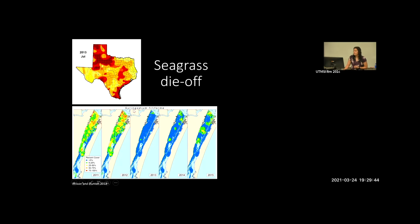That in 2013, we see a substantial decline. So something happened, and in this case, it correlated with the drought. And then a couple of years later, we start to see a little bit of an increase in some of these areas.